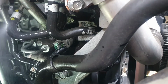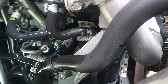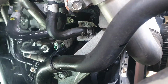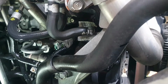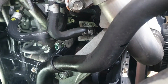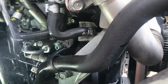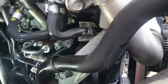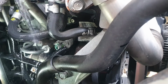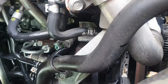Now this is a job that's not going to take an overly lot of specialized tools or anything. It's something a novice, or someone with just general servicing skills, can replace this valve without much hassle. Alright, we'll go get the air compressor, blow that off, and then we'll start pulling the bits.